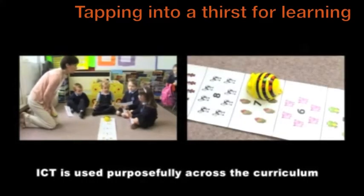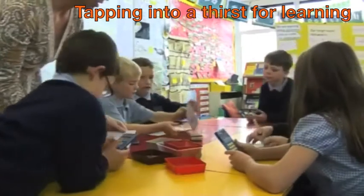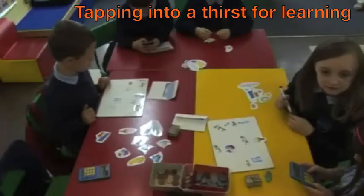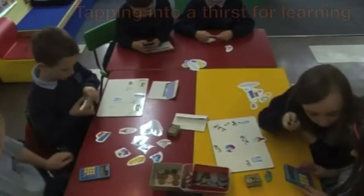Many lessons are centred on inquiry-based learning. Children are increasingly discovering for themselves and applying their learning to real-life situations as they progress through various ICT-related challenges.